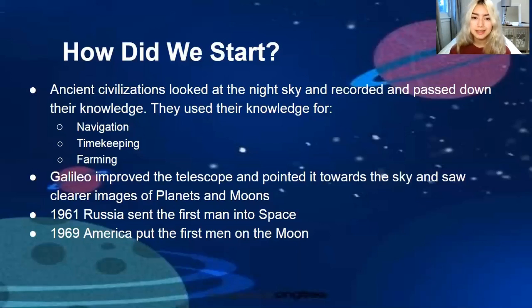So Galileo took a telescope, made it super strong to see things really far away, and he pointed towards the sky, and he can see craters on the moon, which are just like little indentations in the moon. And he also saw planets. He saw Jupiter, and he discovered that it had 4 moons. So now it's called the Galilean moons.